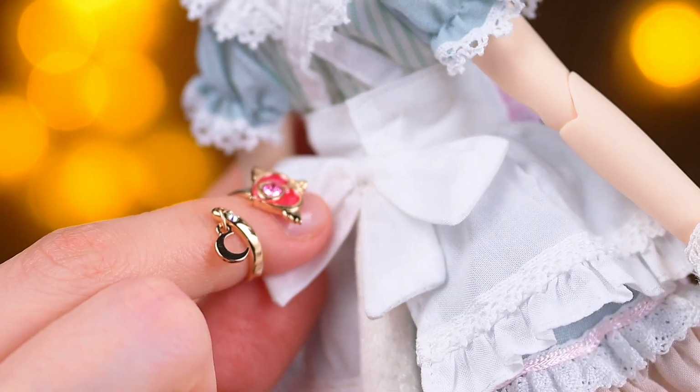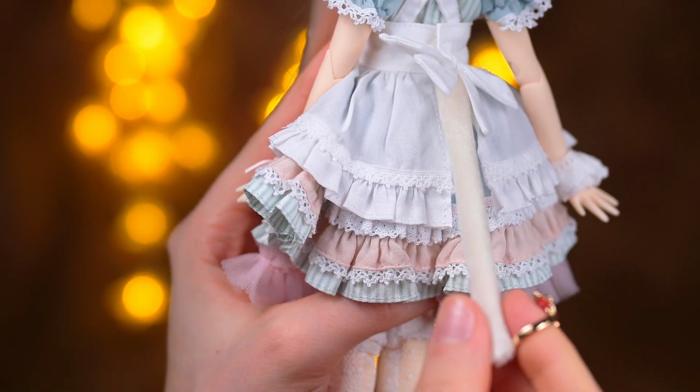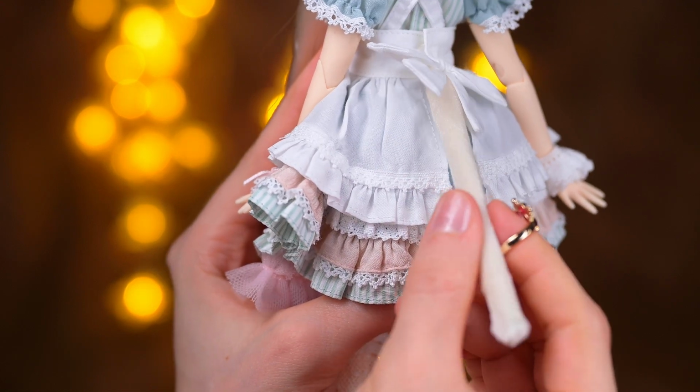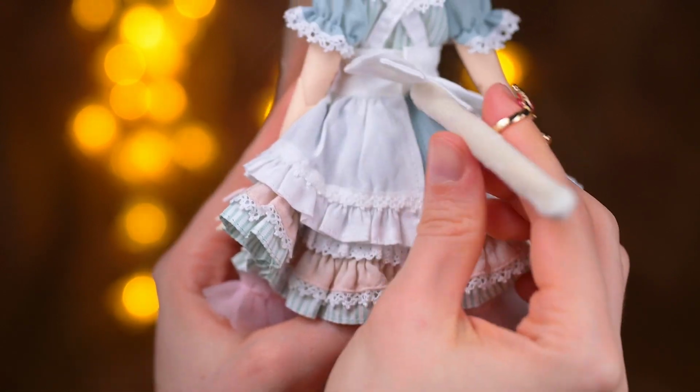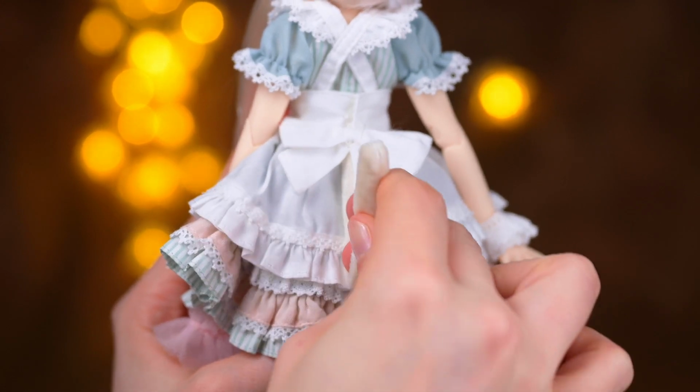On the back it also has a big white bow and first element which tells us that we are holding a little cat. Right next to the bow a long soft white tail is attached. Belt. Inside it has a wire so you can position it as you like.